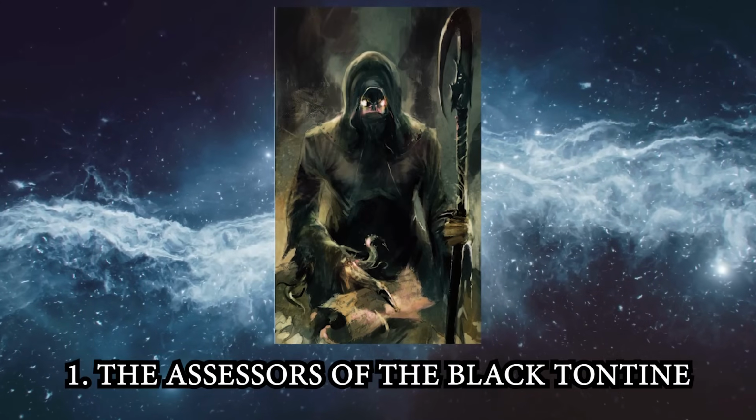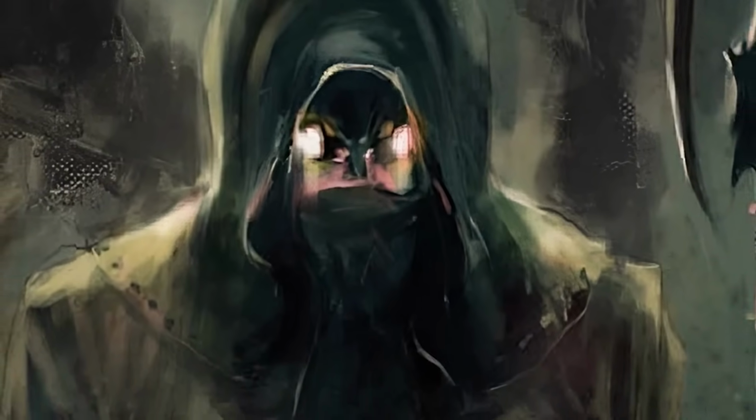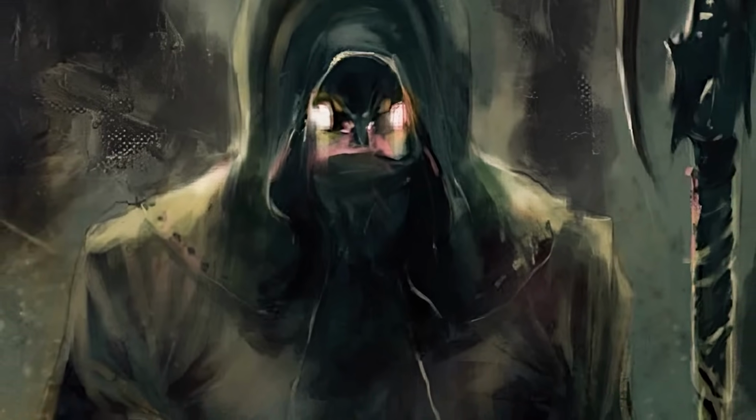Number 1. The Assessors of the Black Tontine. The final demon that I want to talk about today is one that we don't get to see in the lore very often, as they have a very specific purpose. They're known as the Assessors of the Black Tontine.